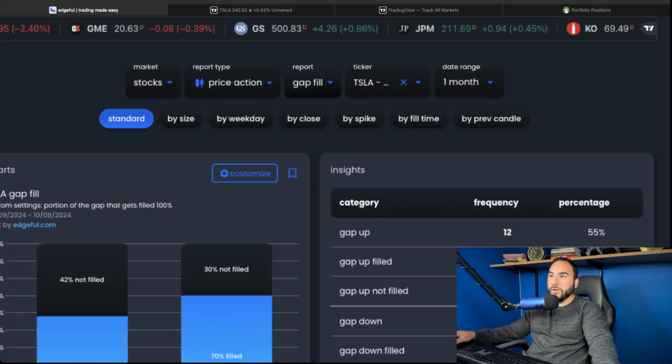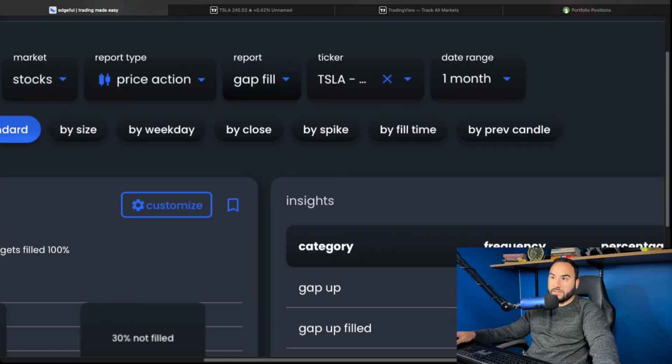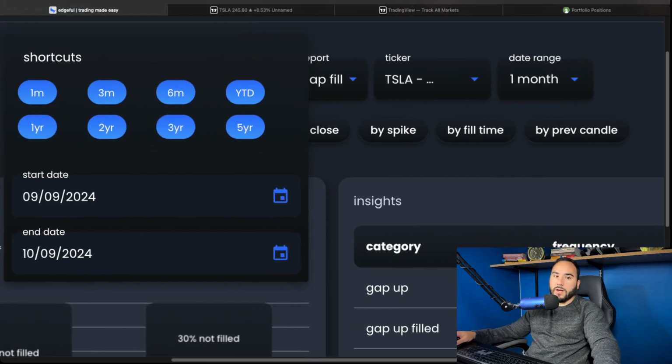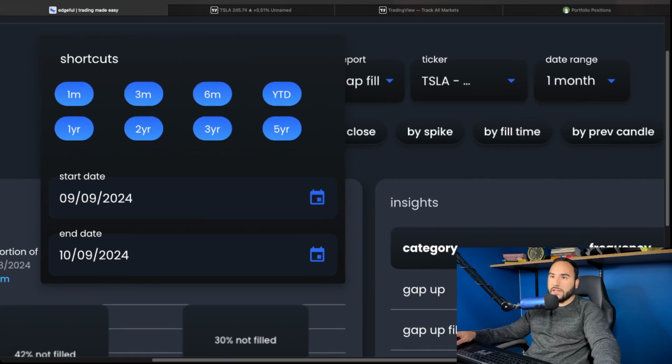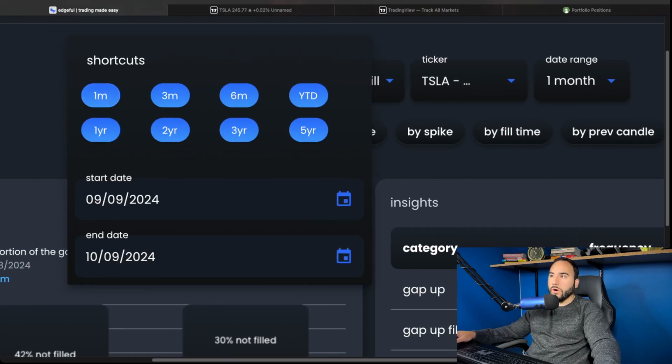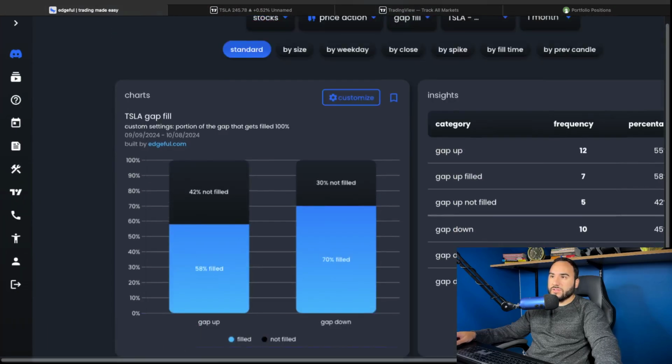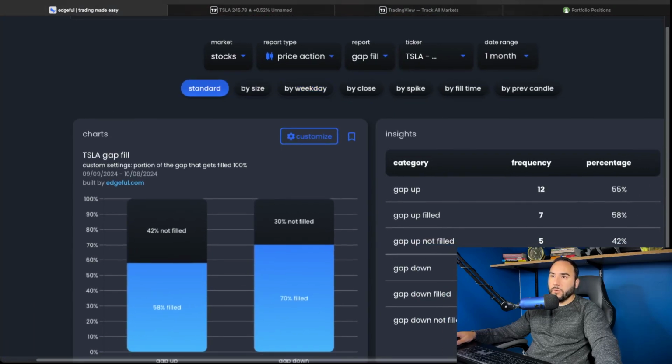It's got the gap fill, and the ticker right here is Tesla, TSLA, and the date range you could filter by 3 months, 6 months, year to date, 1 year, 2 year, 3 year. But for the sake of this video, let's do 1 month here. Let's get some recent data, and we're going to use the standard feature here. We can go by size, by weekday, by close, by spike, by fill time, by previous candle, but we're going to go on standard here.